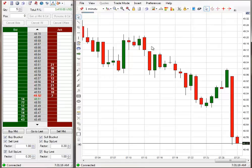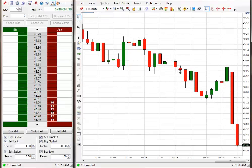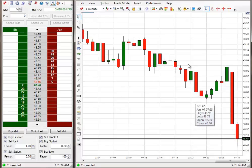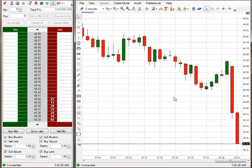As traders, we don't care whether it goes up or down. It makes no difference. All we care about is being on the right side of the trade. When you're on the wrong side of the trade, you cut your loss short. When you're on the right side of the trade, you make a big trade. As you can see, this thing is going down here big.